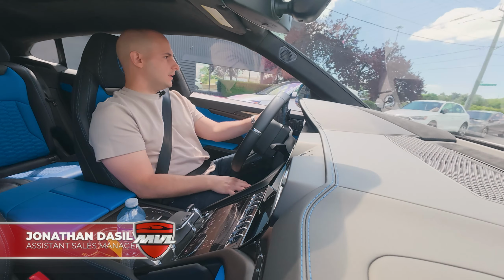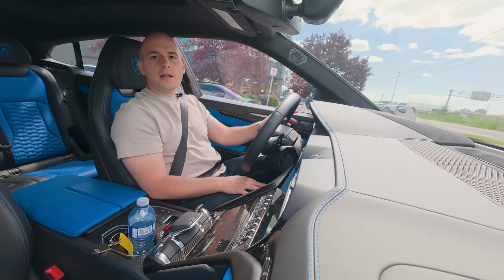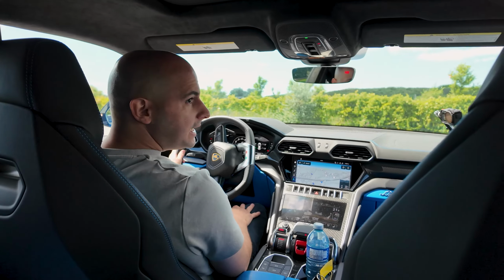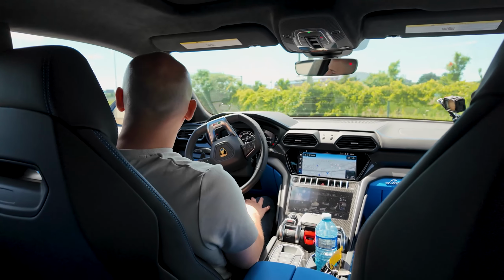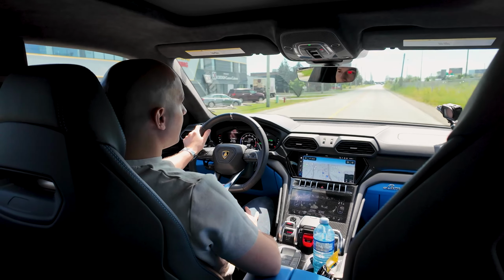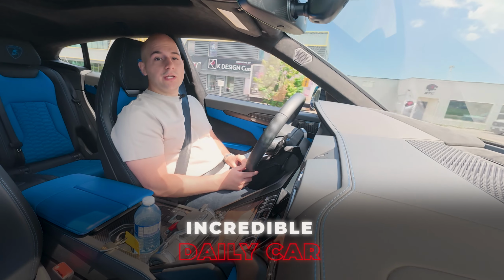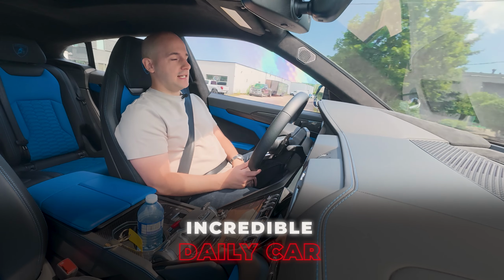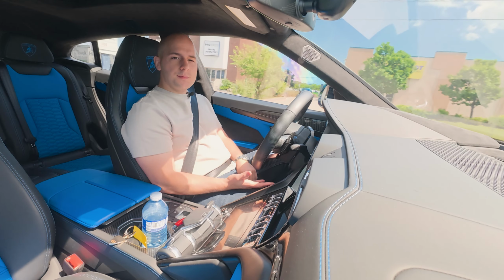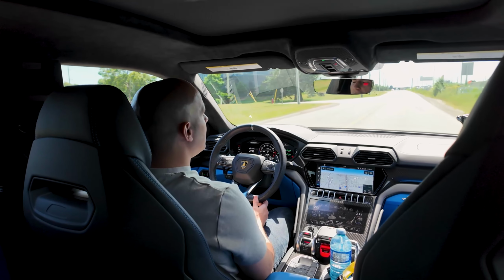Today we're behind the wheel of probably the most sought after performance SUV, the Lamborghini Urus. This is a 22, so it's not the SE, but again, for the money, this is an incredible daily car. Yes, I said a daily. You could daily a Urus. It's comfortable, it's spacious, it's practical, it's fun to drive.